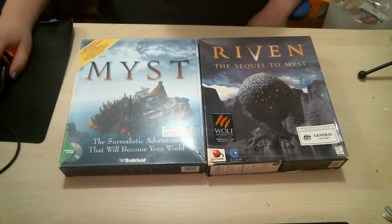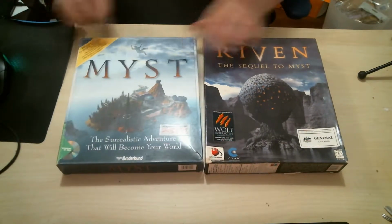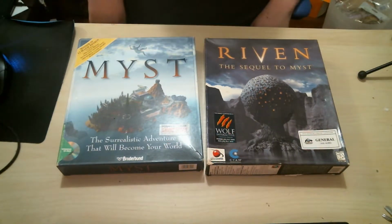Hey, it's Mickey P here doing an unboxing thing. Haven't done one of these in a while, but I did semi-recently obtain Myst and Riven from eBay, so I thought it might be a good idea, or at least a fun idea, to have a look inside the boxes.